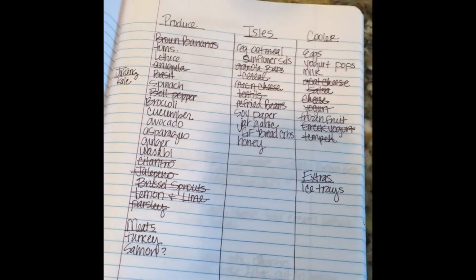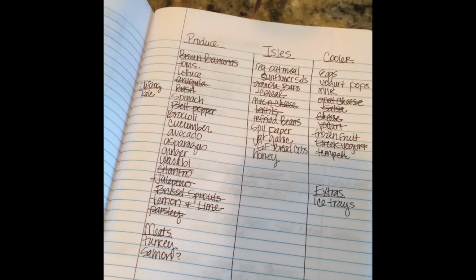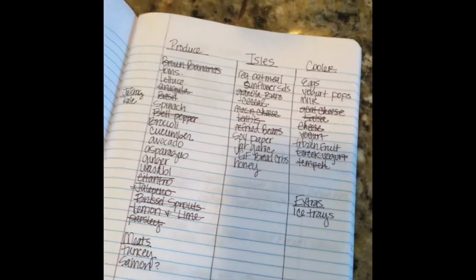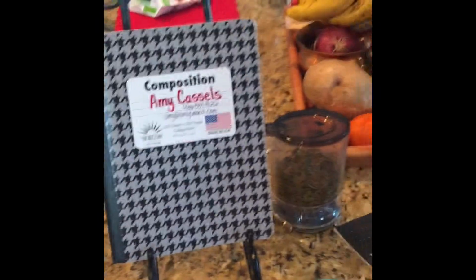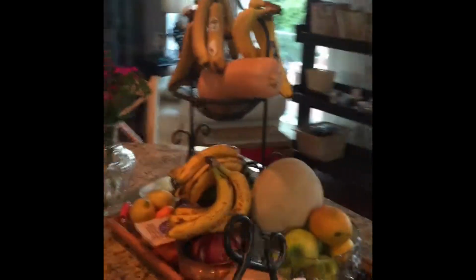So this is from this week. These are my ideas that I have for lunch and for dinner. So if I forget what the heck I was going to make for dinner, then I can just go over here and see what it was that I wrote down. And then I wrote the page number. It's the Tone It Up book, page 147. So here's my list.